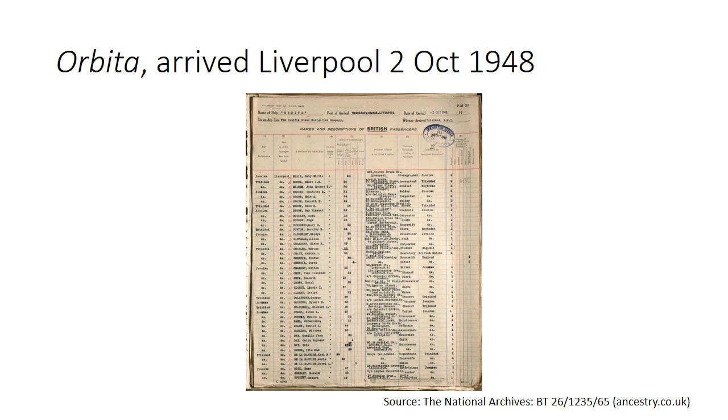The information they record is surname. They don't always give first names. Sometimes it may be just Mr. Smith or Mr. A. Smith or Mrs. A. Smith. They may give the age, as they do in this particular entry, or date of birth. They give the profession, intended place of residence. Now, this may be just where they were staying after disembarking the ship before travelling on further. Country of last residence, sometimes nationality, sometimes additional information.